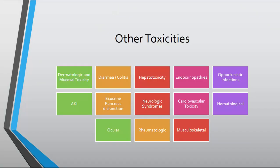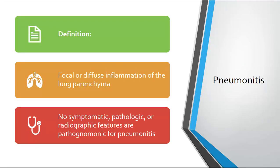Other toxicities, just as I mentioned before, for you to understand how diverse the effect of the immune therapy can be on the systems. It can result in skin, GI, hepatotoxicity, endocrinopathies, infections. As you see, the list is very long. It can affect anything. As I mentioned for you, the guidelines are coming for each one by itself. It's a very broad topic. We're not going to cover it today.